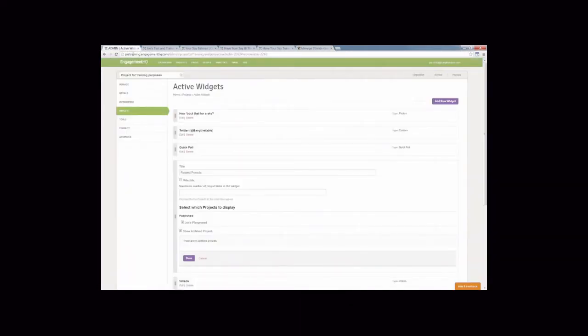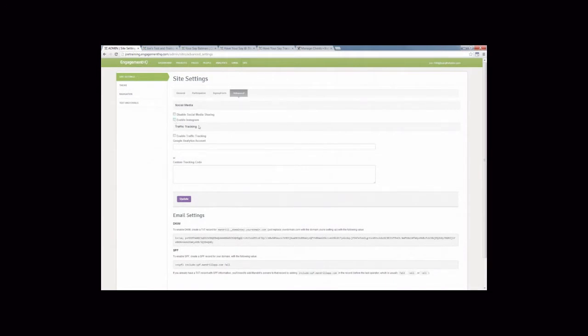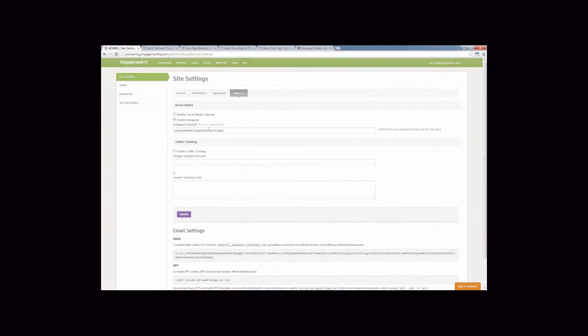So if we go back into EHQ2, before we can actually activate our widget, we need to go into Site and then Site Settings. And in here, there's the Advanced tab. And in Advanced, there's a little tick box that says Enable Instagram. So at the moment, it's disabled. If I enable it, it will pop up.